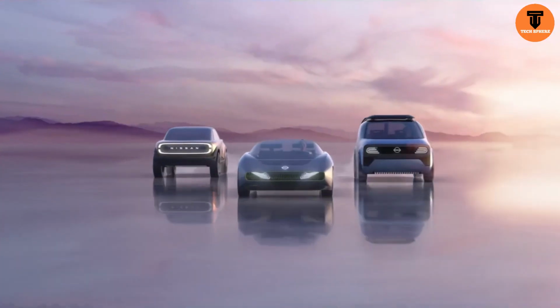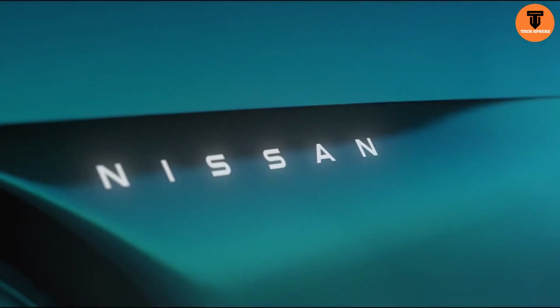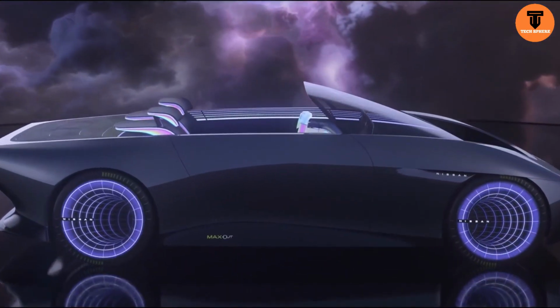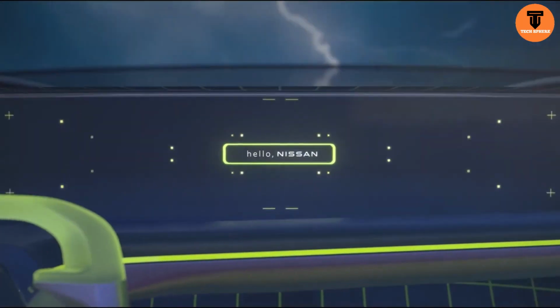Inside, it's all about comfort and control. The Max Out features Nissan's zero-gravity seats that feel like floating, paired with a cockpit wrapped in digital displays that respond to every move. It's not just driving, it's an experience tailored for the driver, blending tech with tranquility.